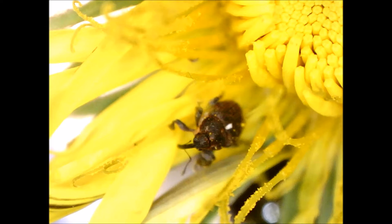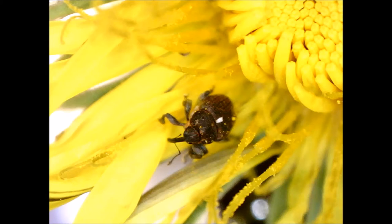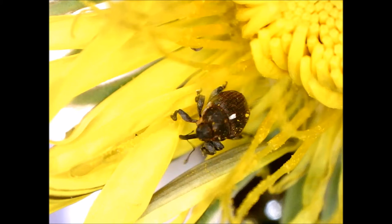I think this is a weevil. I found it on a dandelion flower. I don't know if it was collecting pollen or merely hanging out there. I brought it inside for further examination and then returned it outside afterward. While filming, I put it on the flower to watch it move around.